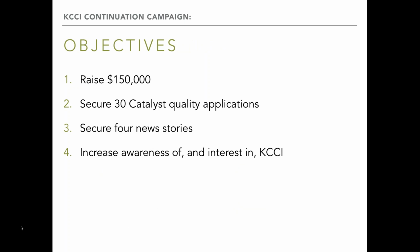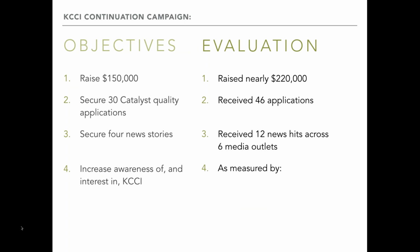The bottom line is it worked. And because our original plan contained properly formulated objectives, measurement was easy. We raised $160,000 by September 1st, allowing us to continue with Catalyst recruitment activities and hold that event that I was just taking you through. By December of 2014, we had raised nearly $220,000, which exceeded our original objective by nearly 50%. And believe it or not, donations actually continued to roll in through the first quarter of the new year.